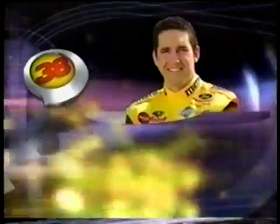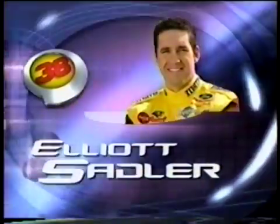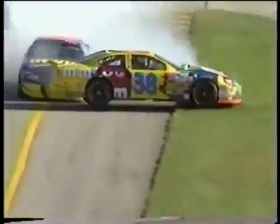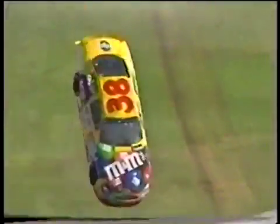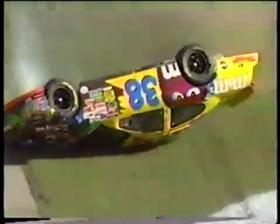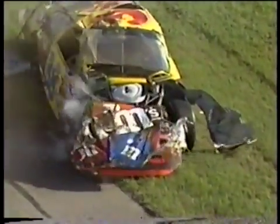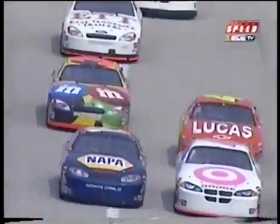Michael Waltrip is the defending champ of this race, but Elliott Sadler had his day in just a little bit too soon. Makes contact with Kurt Busch in the 97 car, and that's the result. And it gets worse. Wow, that is just amazing. All the safety equipment did its job. He walked out of that. A little dizzy, but he walked out.